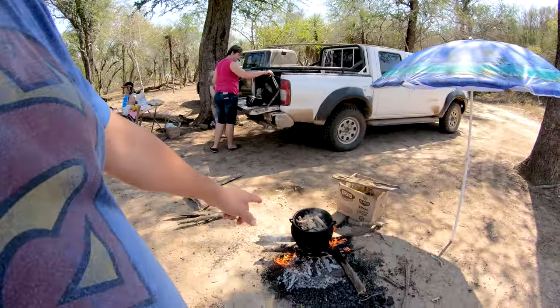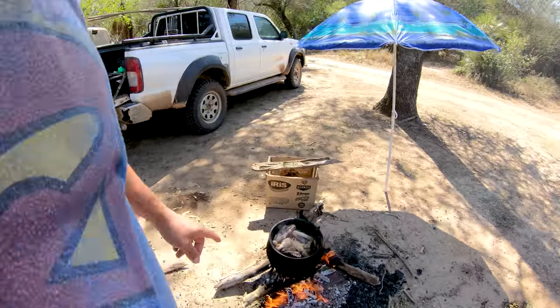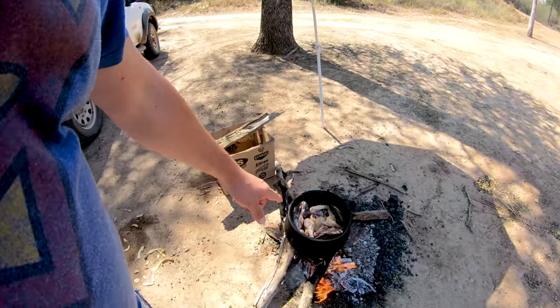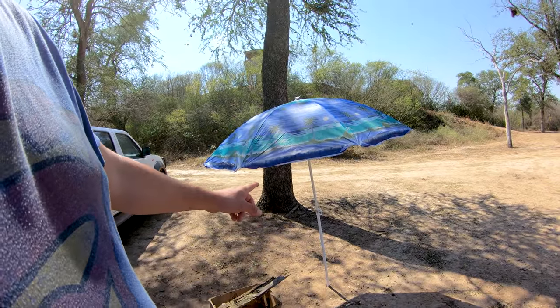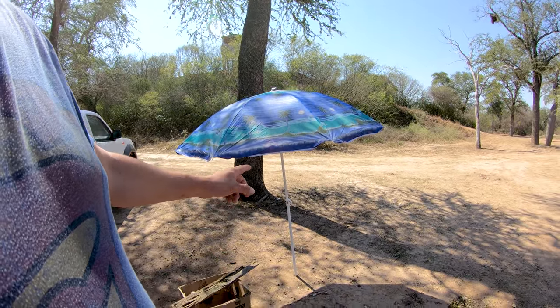All right, guys, we are now at the point where we gotta cook lunch. Look at this. We got the complete bucket full of ducks, and we got an umbrella over here just in case. I don't know what that one is good for, but that's what it is intended for.